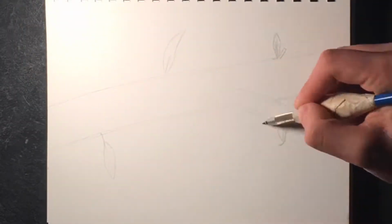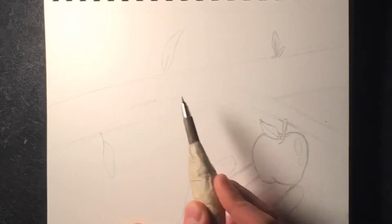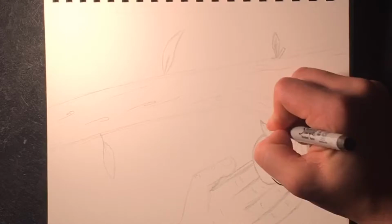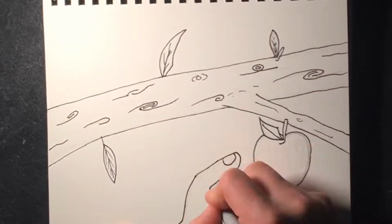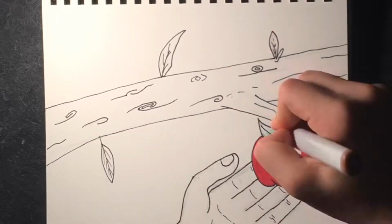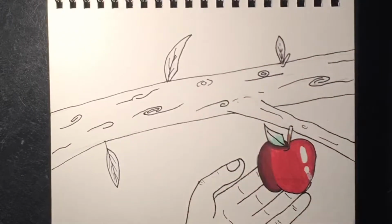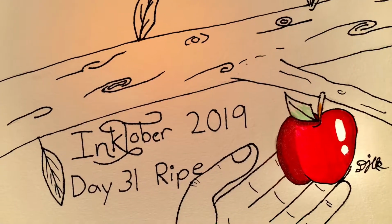Finally, on day 31 of the Inktober drawing challenge, the last day, I decided that I should probably do something a little bit different that would make this piece stand out a little bit more than the other ones. So I added a little bit of color with my Copic markers on the apple. Oh, and the prompt was right, so yeah, apple. And here is the final result.